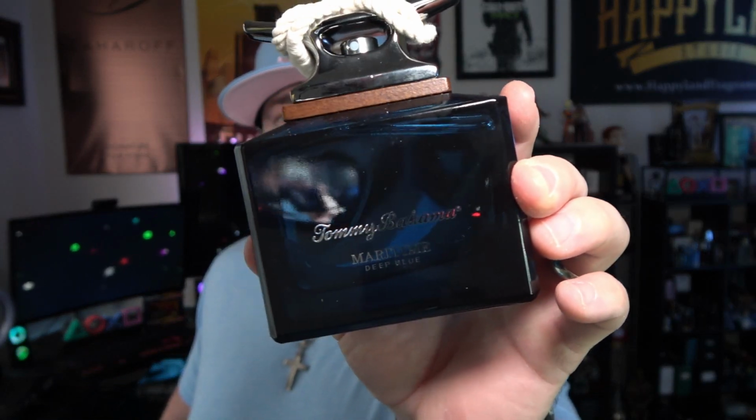Busted out Tommy Bahama Maritime Deep Blue. Kind of a cross between Light Blue and Polo Blue, if you will. Let's spray it again. It's so much spicier than Polo Blue. That's why I say it kind of reminds me a little bit of Dolce & Gabbana Light Blue as well. Though it's not a peppery spice.